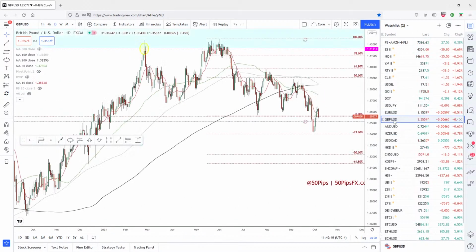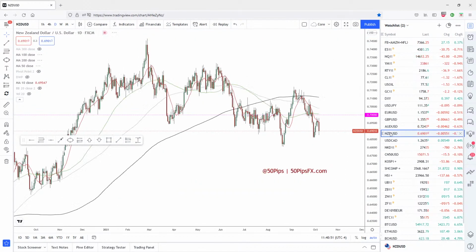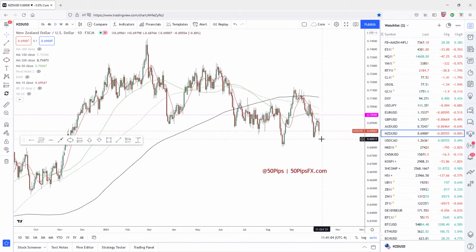And you can see, similar thing on cable, which already finished those extension targets into the 123. But it looks like you're seeing everything else starting to try to base. So again, I wouldn't be surprised if you see Aussie slowly turn and try and make its way back into the 0.75. Kiwi try and stall here, this series of lower highs, and make its way back into the 70. So that's the risk. I mean, trying to make a big call ahead of next week's non-farm payrolls, even though it could be a little bit of a dud.